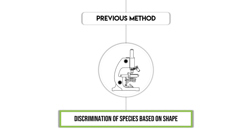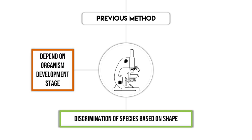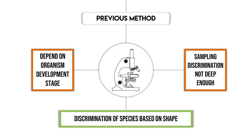mainly called for observations and discriminations of different species based on their shape. However, this kind of approach has several limitations. First of all, certain species can only be identified in their adult form. Early forms of development are not differentiable. On the other hand, the sampling depth is limiting, and it's necessary to have a varying number of resampling, so it's cost and time consuming.